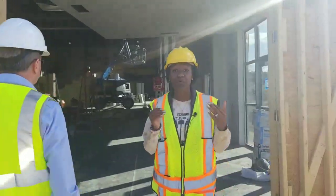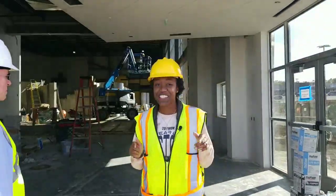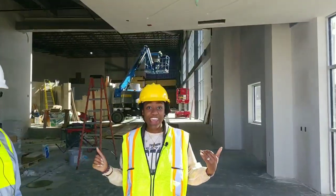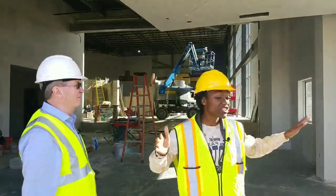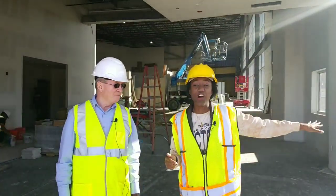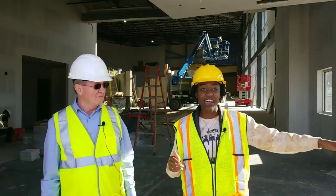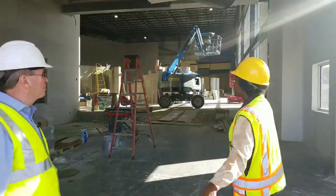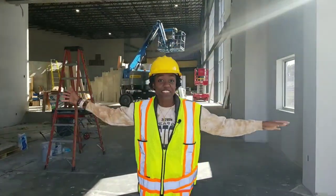So this entrance that we're walking in right now is actually where you would be coming in on a normal Sunday. This would be the entrance you would be using once this is all completely done and the parking lot's done. You would walk in these doors. And right where we are now, this is our main foyer area. This is the main entrance.